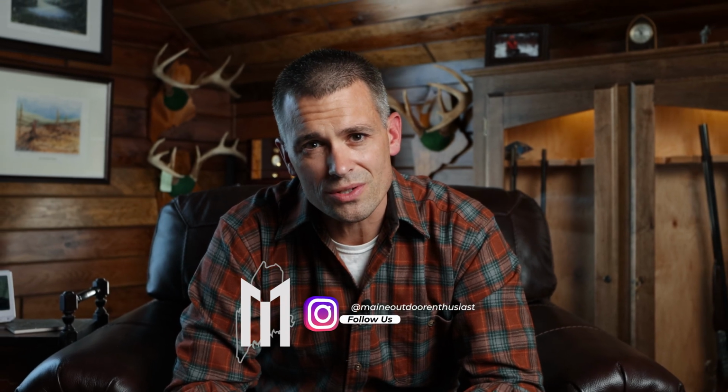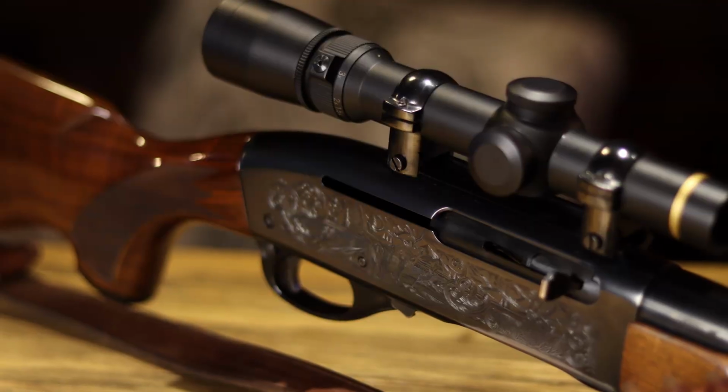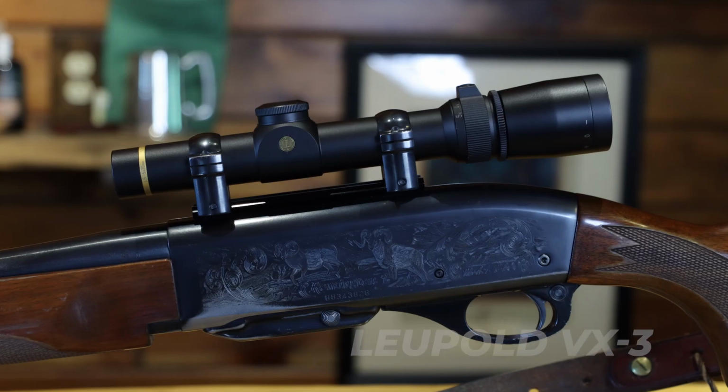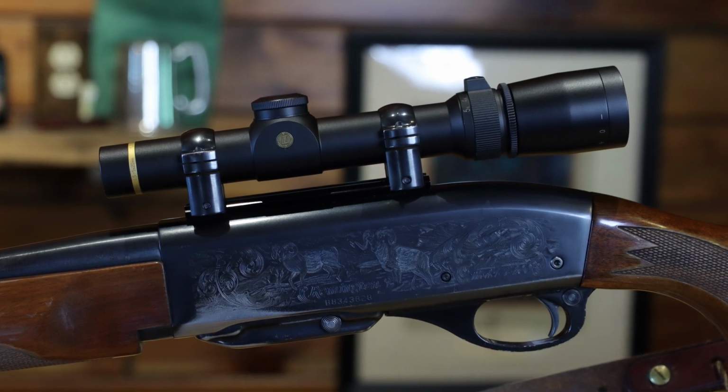I've been getting some questions recently asking what sights I use on my deer rifle, specifically what scope I use on one of my rifles. The gun that I predominantly hunt with is a Remington Model 7400 chambered in .270. And if you're interested in why I choose that gun for most of my deer hunting, I'll put a link right up here. On that gun, I use a Leupold VX-3 1.5-5x20mm. And I wanted to address why I decided to go with the scope on that gun.